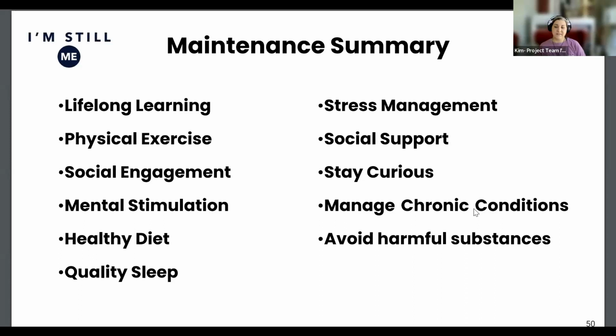Another one is social engagement. So stay socially active by regularly interacting with friends, family, and engaging in group activities or community events. Mental stimulation. So continue or begin to engage in mentally challenging activities such as puzzles, crosswords, Sudoku, or brain training games. Could even involve painting, whatever you enjoy that makes you think a little bit. A healthy diet. So maintain a balanced and nutritious diet with plenty of fruits, vegetables, whole grains, and healthy fats to support brain function. The Canada Food Guide is a wonderful resource, and it's got some great suggestions of what a healthy plate looks like.